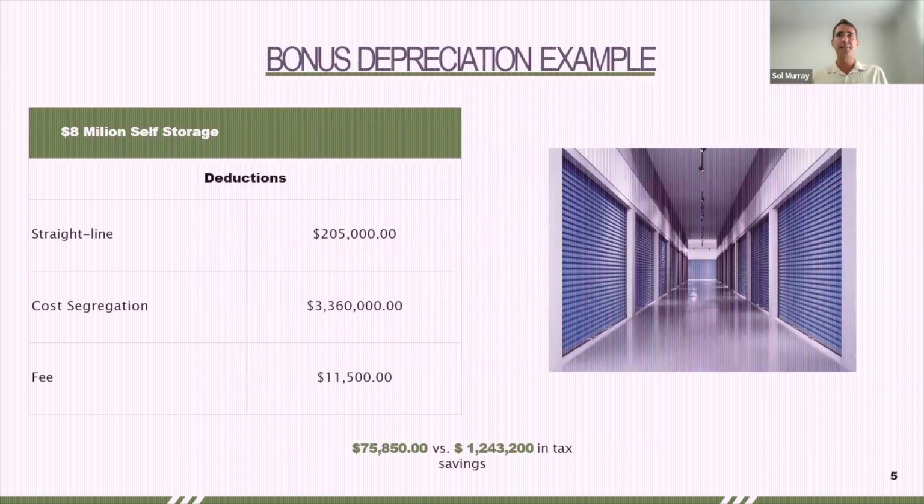So moving on to the next step is what I like to do, which is show you guys examples of what it is, right? Because, okay, so give me some examples, Saul. Well, let's start big here. Let's start with an $8 million self-storage.